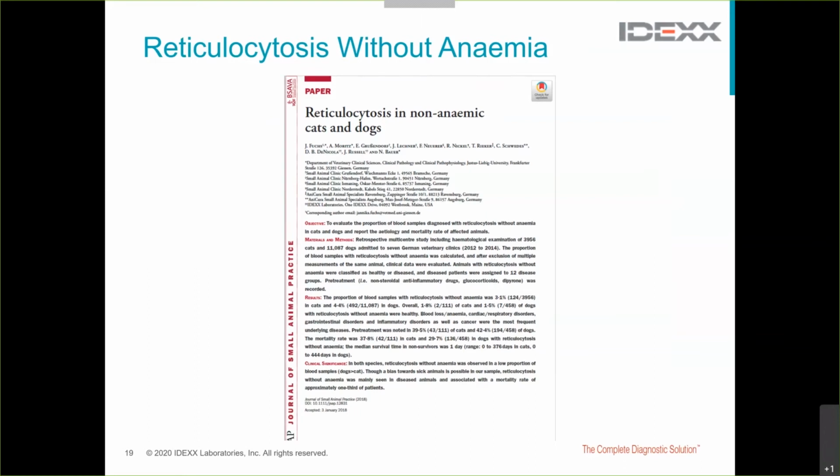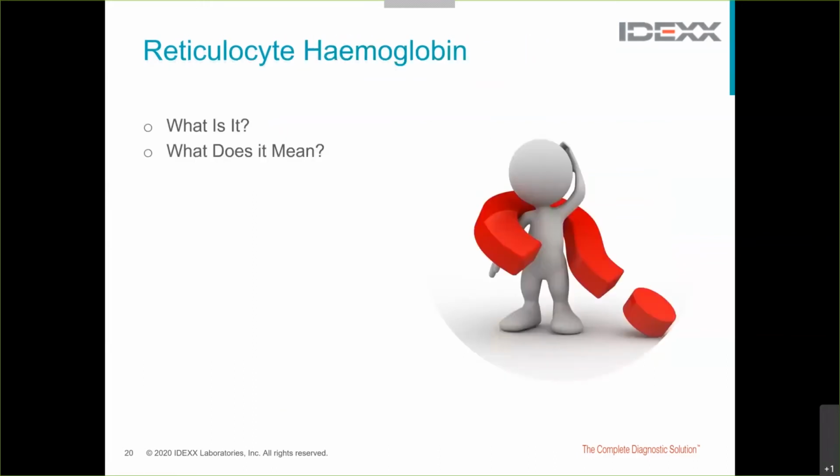My clinical experience is I don't think it's quite that bad, but we've got to keep in mind that there are some patients that we see with that reticulocytosis without anemia that do have underlying disease. I guess one of our newer parameters, been for a couple of years now, on the ProCyte and more recently the reference laboratory, is reticulocyte hemoglobin. So we wanted to have a talk about what it is and what does it mean.